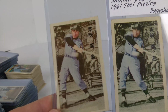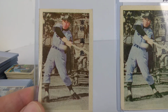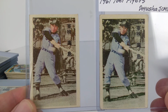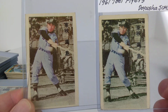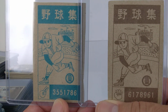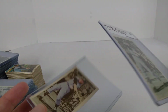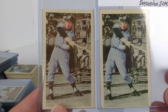Moving on, we have Shoichi Busujima, the Flyers. This is an example of a color difference. Now you can see the one on the right is more washed out, light green, yellowy. The one on the left has more brown and red to it. And when we flip to the back, we see that there's a total difference. One's the brown, one's the blue version. So you do get color variations like this. Very common.